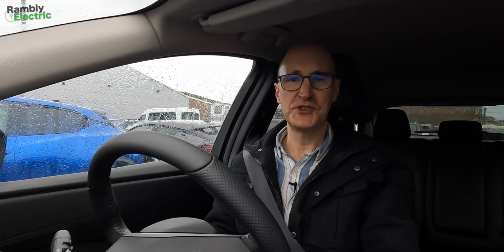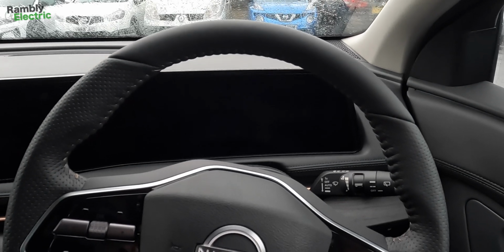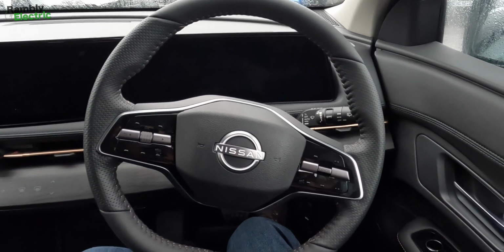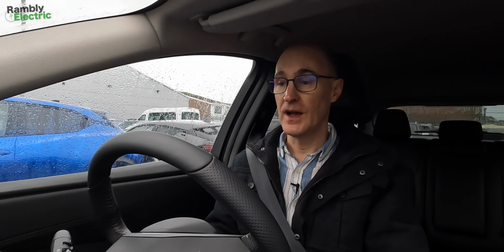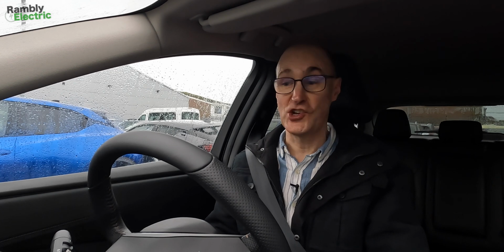So I have the new steering wheel in my Ariya. Hurrah! I'm going to turn the car on now, make sure I don't get any error messages to start with, in which case I'll be going straight back inside to say what's going on. They took the car out for a 5-mile test drive, so they gave it a good go, and in doing so they managed to use 5% of the battery.